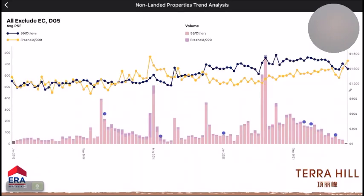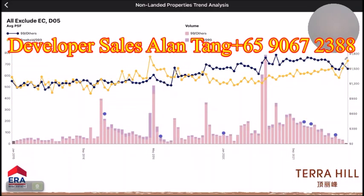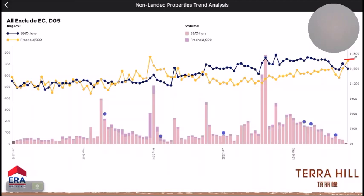Next will be the District 5, which is the district of Terra Hill. Now, I want to tell you the sweet spots. You see now the so-called OCR is already up until 2,001, 2,002 per square foot. For this District 5, yellow in color one, which is the freehold, we are still stuck at the range of 1,007 range currently, but it's going up. It's going up, right? From 1,001 go up to 1,007, 1,006, that kind of range. It still will go up. So this is the sweet spot. You can show your buyer this graph. It will go even higher because impossible OCR area 2,001, 2,002 per square foot, my one RCR.